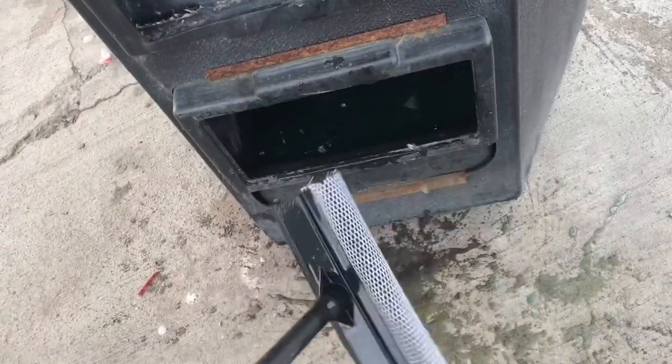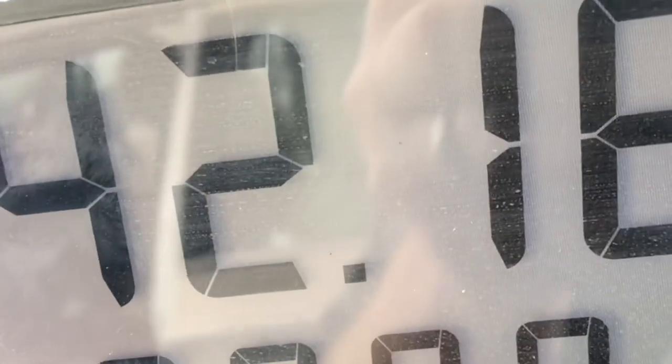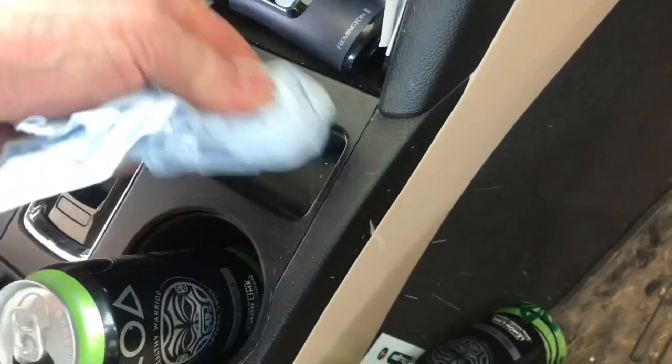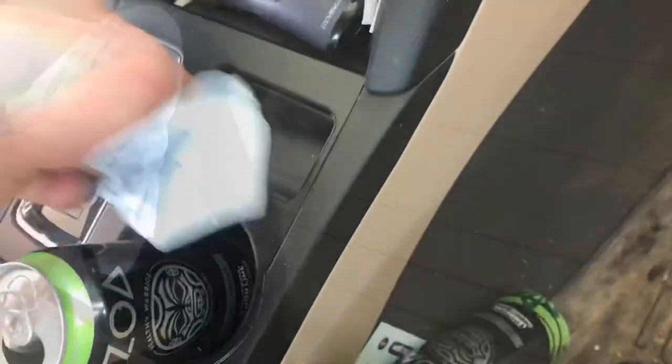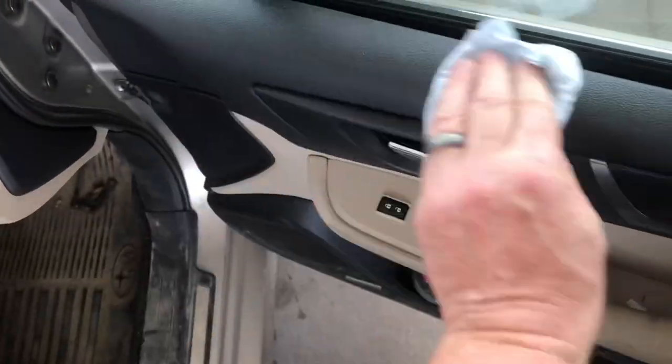Windshield is pretty clean, but might as well clean it. Maybe I'll do a quick clean on the interior. Interior definitely needs cleaned. You can never have the car clean enough. If you look at that, there's a stink bug on the other side of the glass. We'll just kind of keep scrubbing it up a little bit.